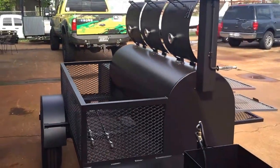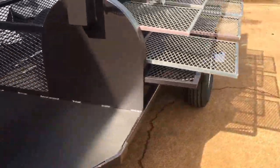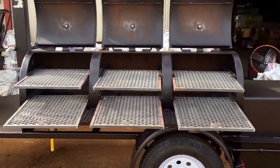Quarter inch thick steel birdhouse stack, all steel front shelf. And the customer also ordered tuning plates on this cooker, which I highly recommend.